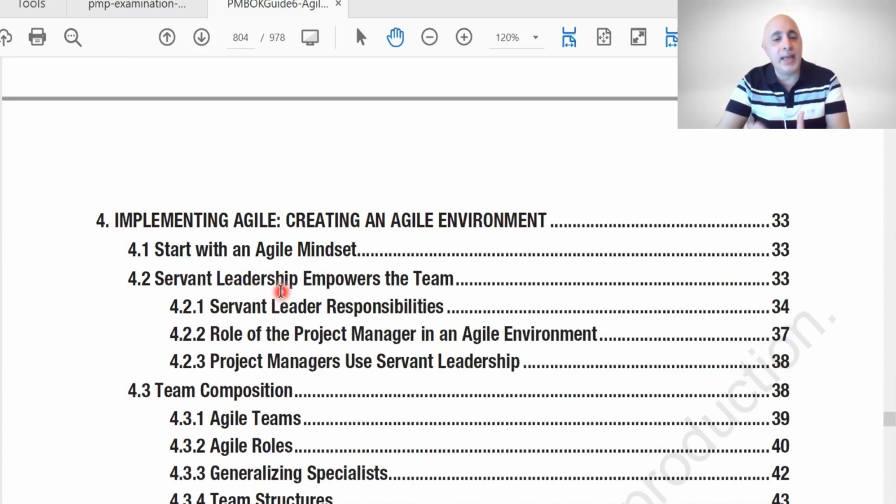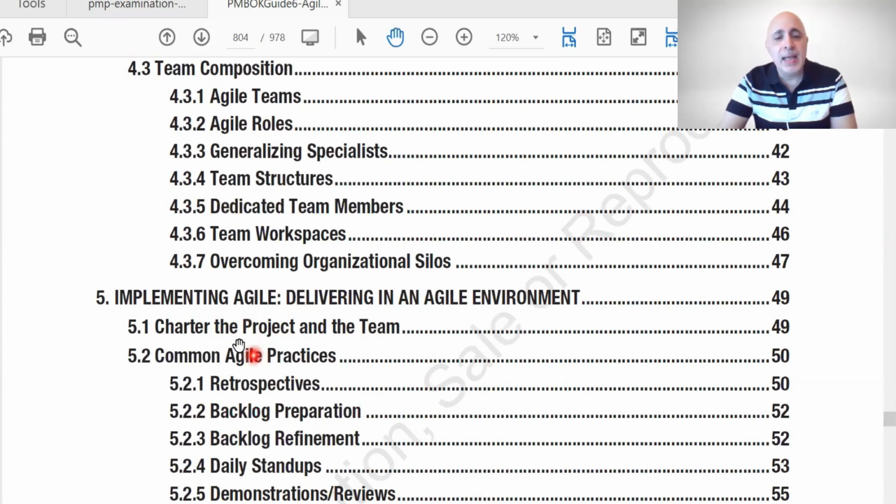So they start talking about the Agile mindset, servant leadership, empowering the team, different roles, team composition, and then delivering in an Agile environment. These are all going to be needed for the exam next year. So if you don't want to do these things, take the exam this year, all right?